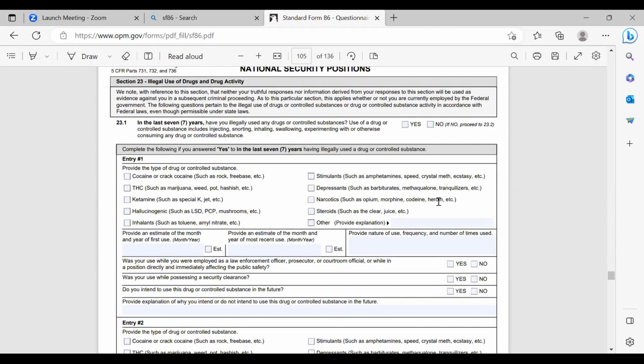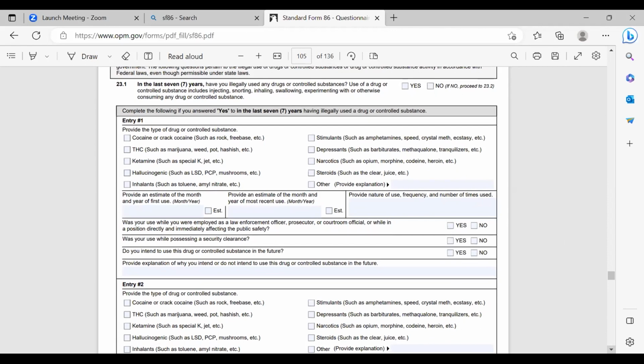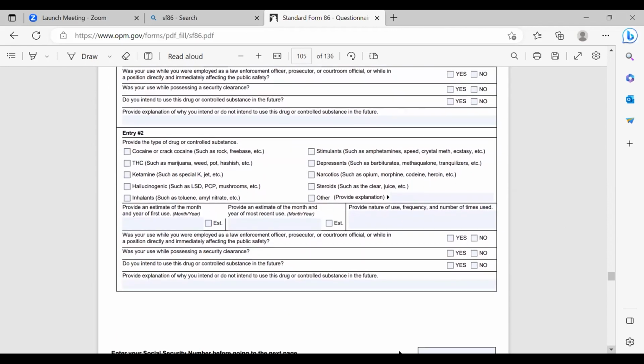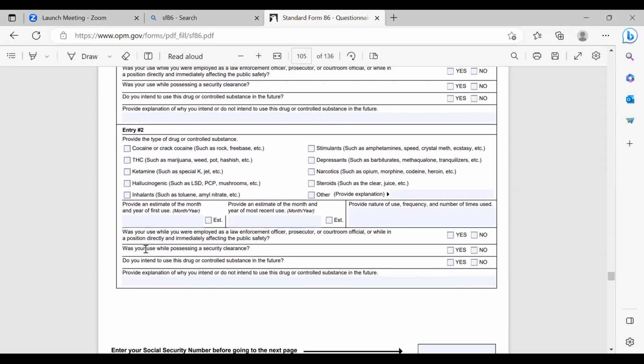Okay. So to answer your question, if you want to go down the line of, I am being completely transparent, you may in this section to do that, check other and say consumed alcohol prior to the age of 21. You could do that here, right? You can put some estimations here. And then look, these are important here.